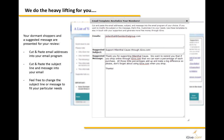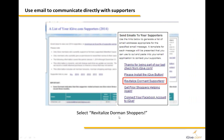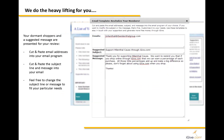Just to go back, we're actually not trying to revitalize dormant shoppers because there are only a few dormant who are shoppers at iGive. But for the dormant shoppers, we give you an email template that you can use to contact them that we suggest. It's up to you to edit this and use it in any way you'd like. This is, as I say, our suggested text. We do not actually send out any emails from this system with your name on it. All those emails need to come through you. So you might use, as I say, Constant Contact. You can use Outlook. You can use Gmail, Hotmail. Your particular email system will work just fine.